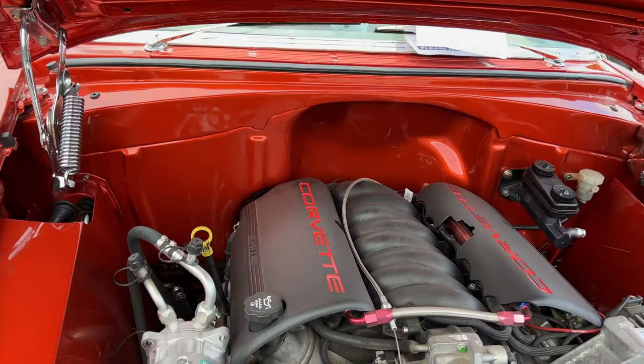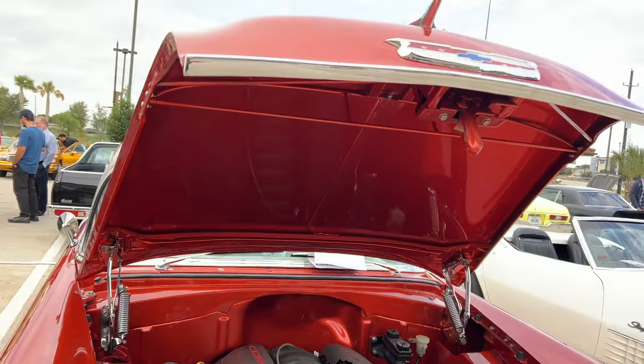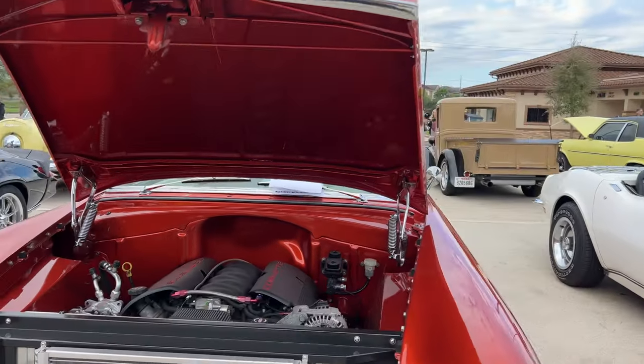Corvette? No. Is this really a Corvette? I don't think this is a Corvette. Maybe that's just the motor they swapped. This can't be a Corvette. But maybe I'm wrong, y'all.